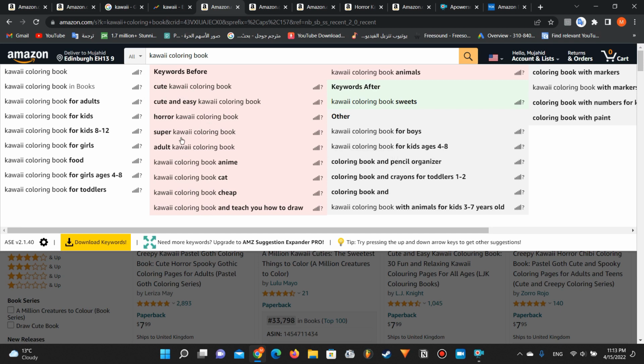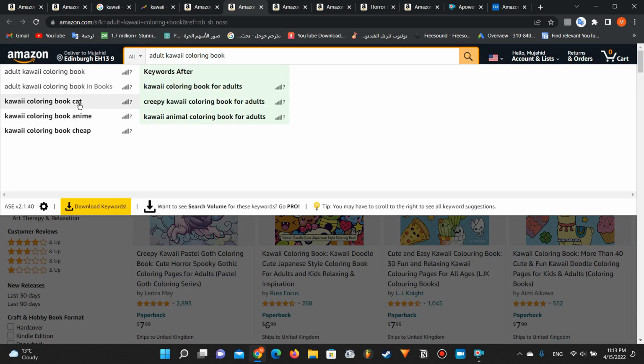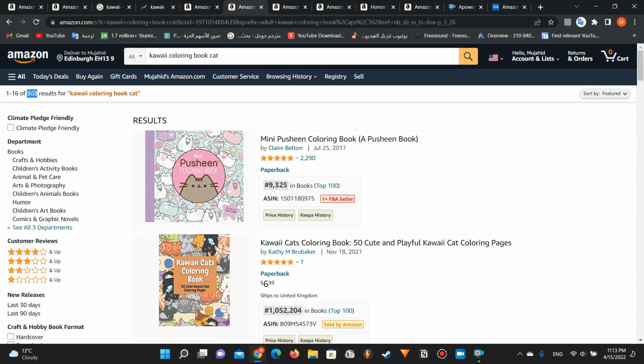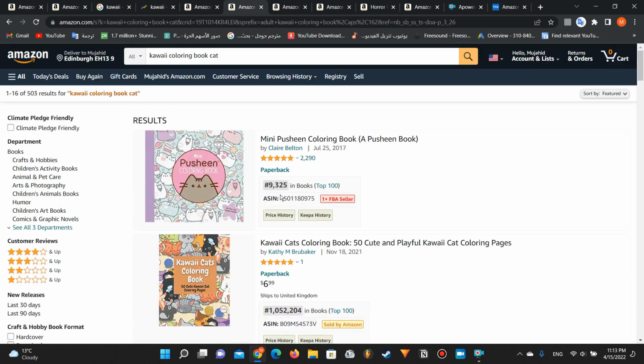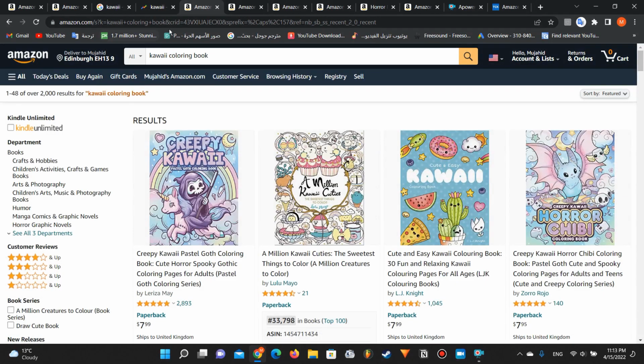And for example, some of the niches, for example, adult kawaii coloring book with 2000 results, you can type again in that sub niche and you can find other niches. For example, kawaii coloring book cat. Let's search for the cat one. This one has only 500 results, and look at the ranking: 9,000, 10,000, 62,000. So as you can see, there are many sub niches that are profitable, have low competition and much demand in this big niche, kawaii coloring book.